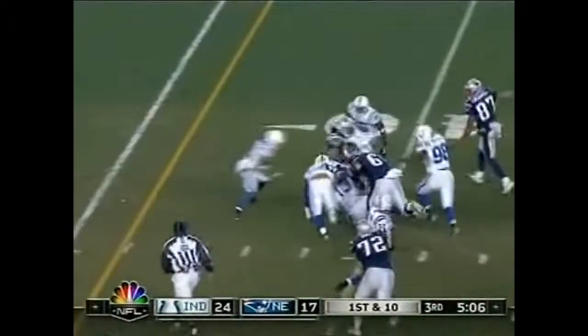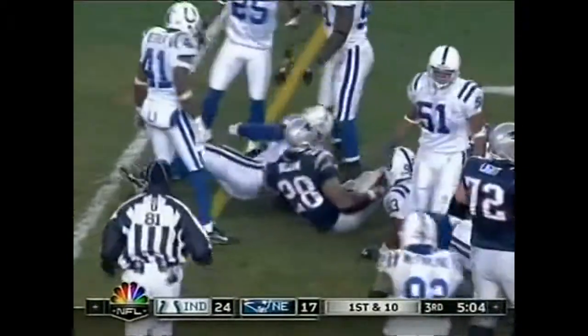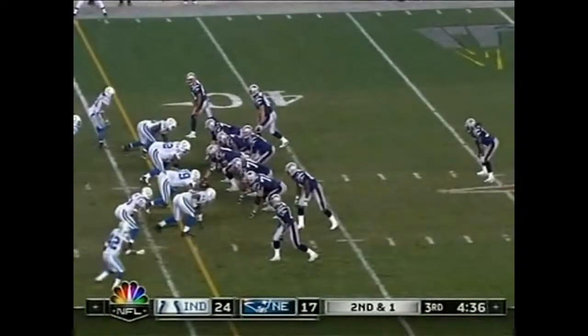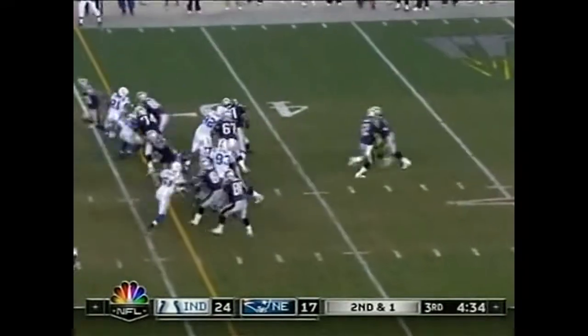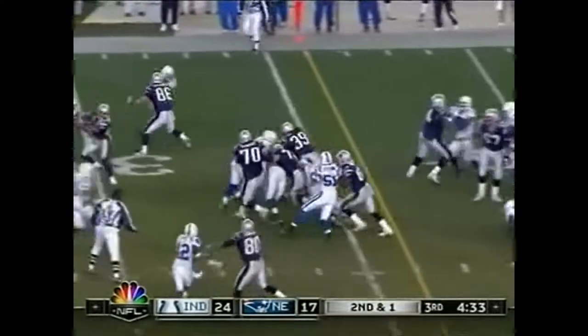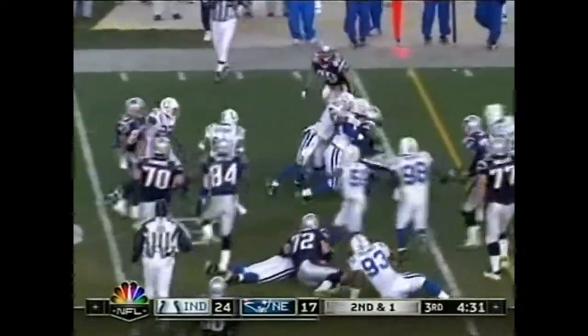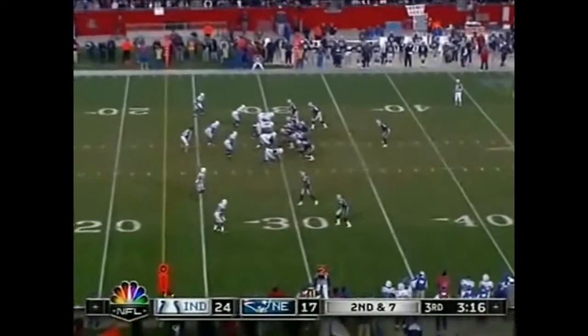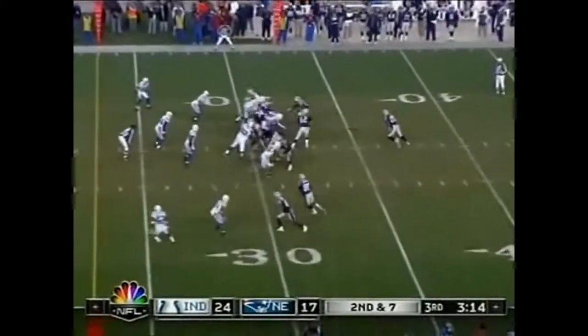starts this drive by handing the ball off to Corey Dillon, who fights his way for a 9-yard gain to the 37-yard line. 4.4. New England has rushed for 118 yards. They'll add a few here on the Maroney run for a first down. And the throws to the outside receivers have been successful.